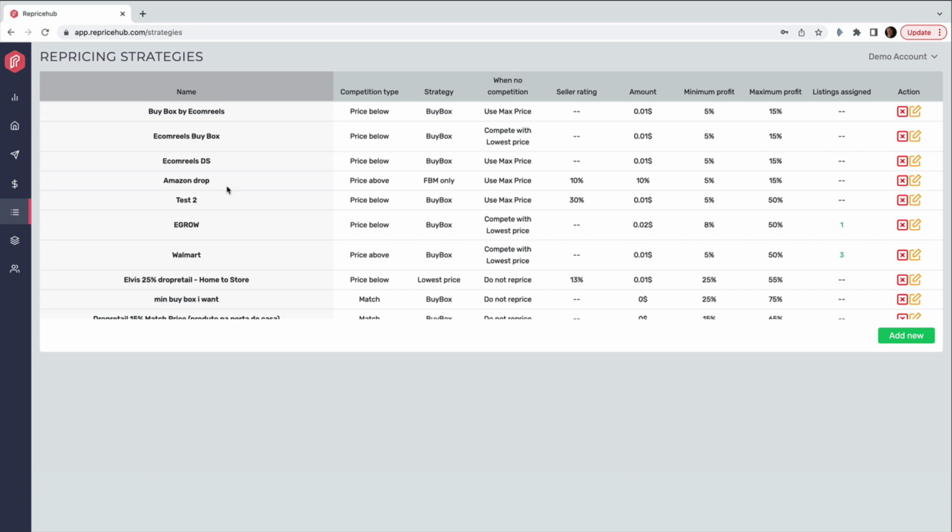And with RepriceHub, you can create a set of these rules that's your specific repricing strategy, according to which RepriceHub can change the price for you automatically 24/7, when you're sleeping, when you're on vacation. It's still working for you based on the rules you gave it. And even though you're not obligated to use a repricing strategy, it is highly, highly recommended that you do, because that's specifically what helps you increase your sales a lot.